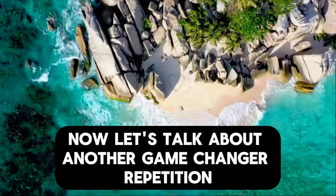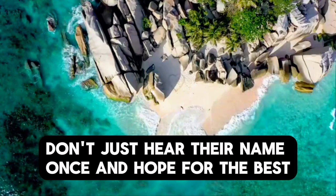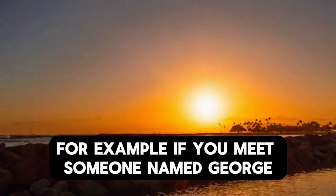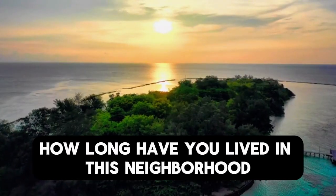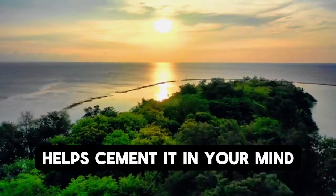Now, let's talk about another game changer, repetition. When you meet someone new, don't just hear their name once and hope for the best. Find ways to use their name naturally in conversation. For example, if you meet someone named George, you might say, "So, George, how long have you lived in this neighborhood?" Or, "George, that's a great point."